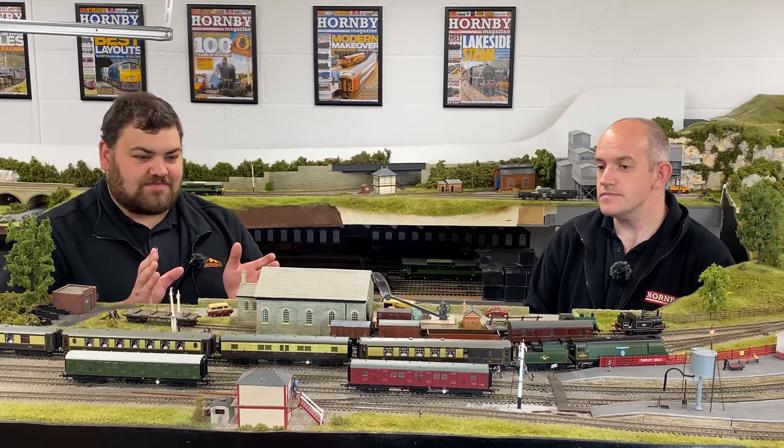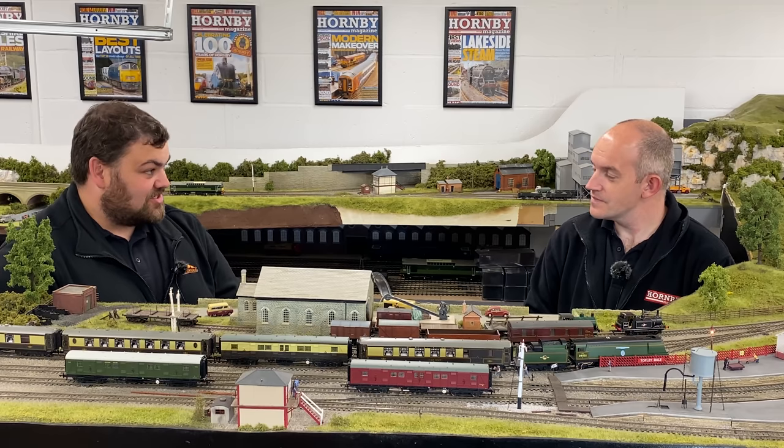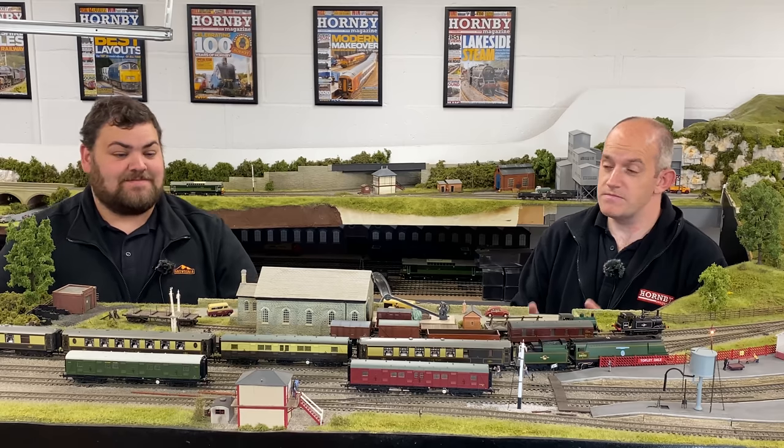So we've got three liveries in front of us. We've got the BR, the Southern Railway, and the one I know of, which is the one that carried Sir Winston Churchill on his funeral. That's right, yeah. That's part of the funeral. So I'll start with that one first, actually.